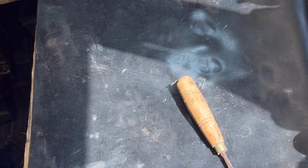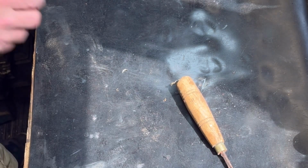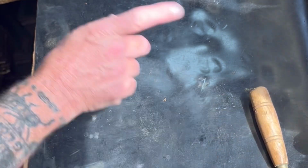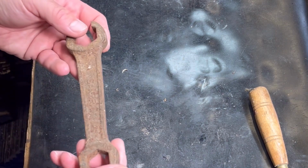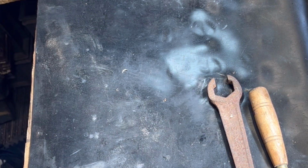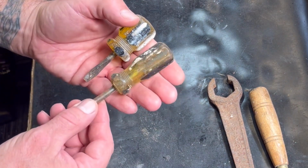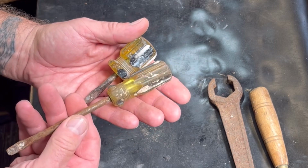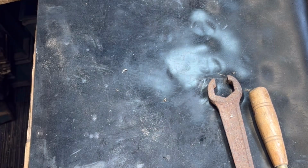A wood turning chisel. I don't exactly know the name of it, but I have got a little mini lathe, so I'll keep them. A spanner. Sabre, I think that says on it, I can't really make that out. Two cheap screwdrivers, nice handles, but that's probably going to go in the car boot box, to be fair.